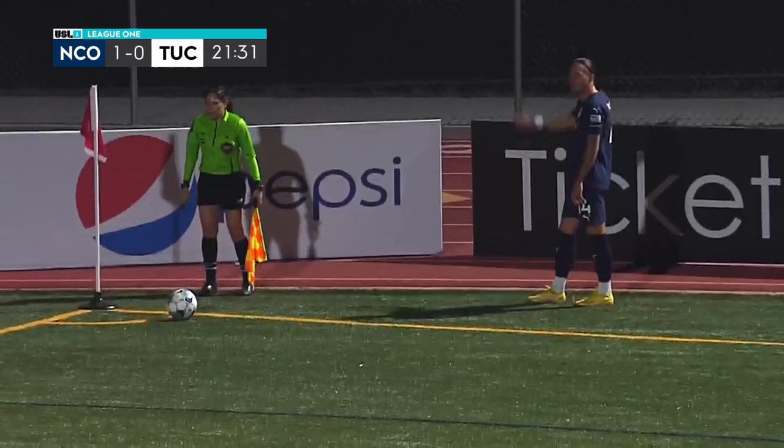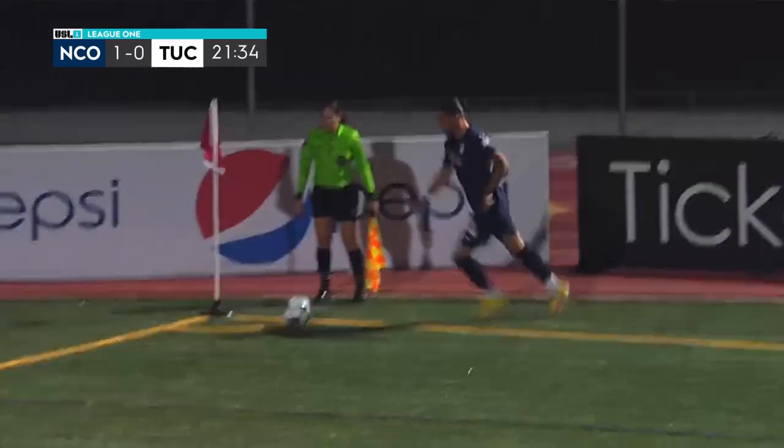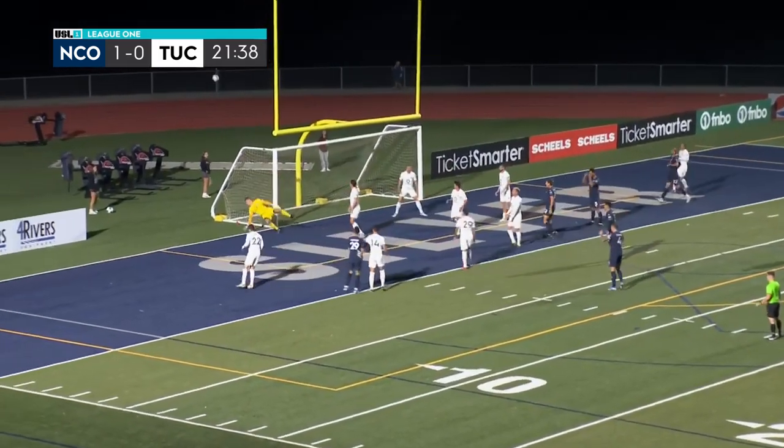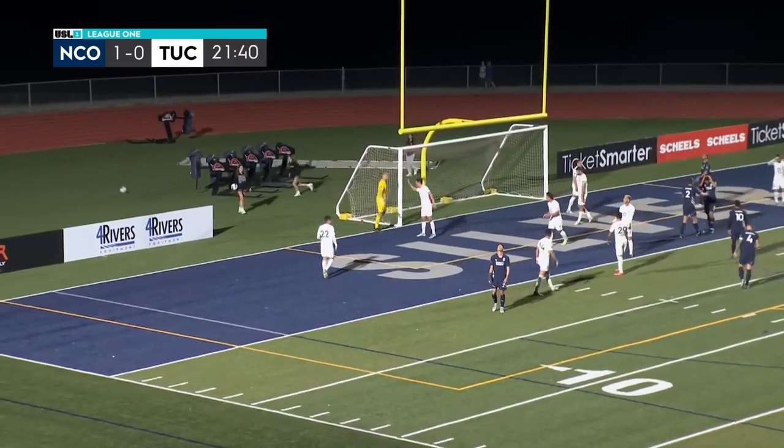Rogers on the right-footed outswinger. Camera shaking because the crowd is making noise. And a touch by Falla. It falls for Amon! And another terrific stop from Murray.